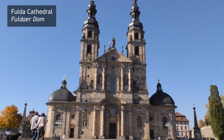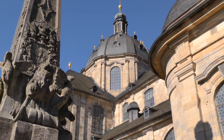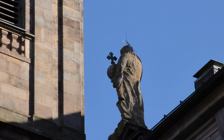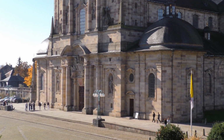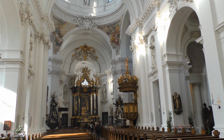The cathedral is not nearly as old. Consecrated in 1712, it is a showcase of Baroque architecture. Designed by one of the most important architects in Germany at the time, Johann Dietzenhofer, the interior is based on St. Peter's in the Vatican.